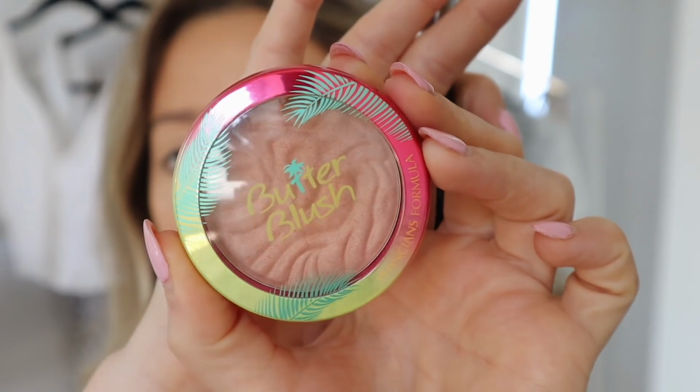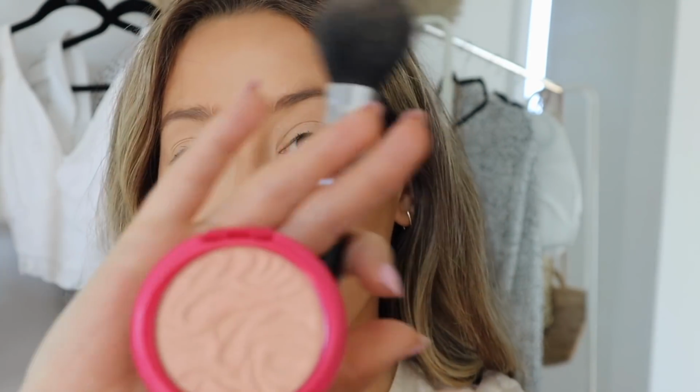Ooh, okay. In the store, I thought this was definitely gonna be more pink and peachy toned, but when I take this off, I feel like it almost just looks like a highlighter, and on my cheeks, it's not looking super pigmented. It almost just looks like a highlighter, but I mean, I love that. I think it's really pretty, but honestly though, I'd probably just use this as a highlighter.